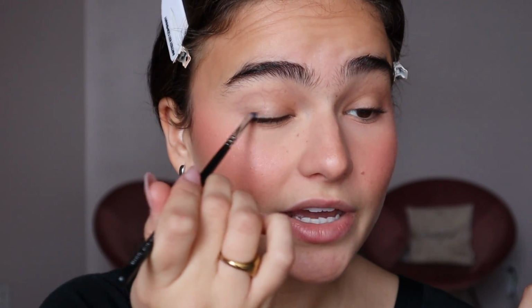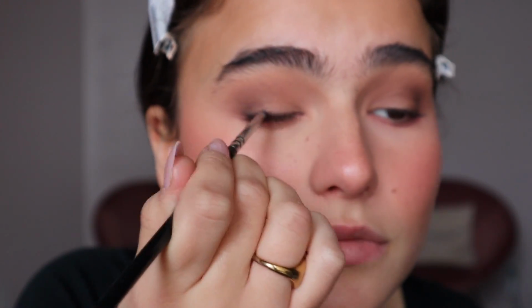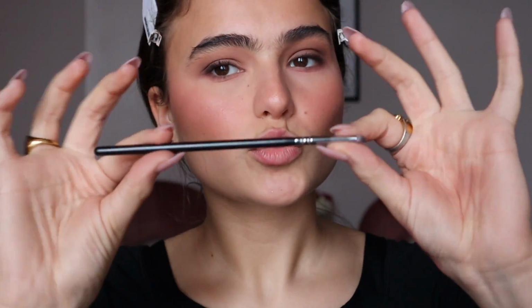This is the Zoeva 240 Luxe Petite Pencil Brush. This is an excellent brush for really buffing out any eyeliner or eyeshadow along your lash line. And the reason that I included it, even though it has a very specific purpose, it's the easiest shortcut to providing a really elevated makeup look with the least amount of effort.